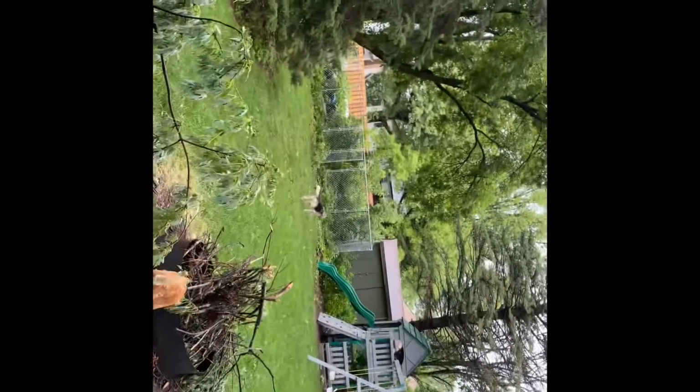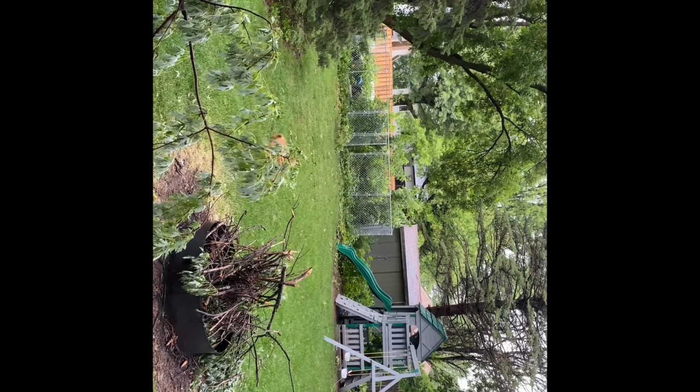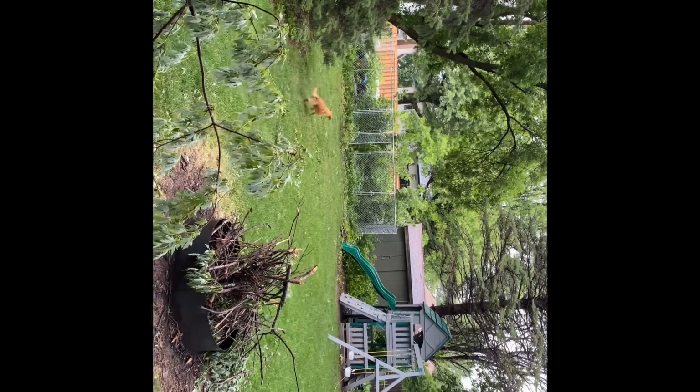So up there where Scarlett's going is the ponds. I'm going to get up there and we'll do a fish video. See how much rain we got and do feeding.